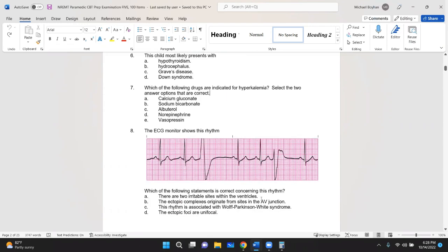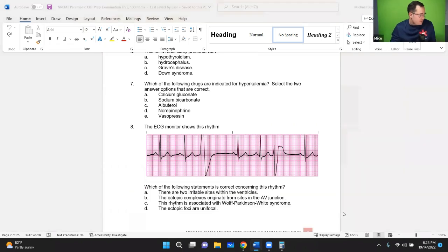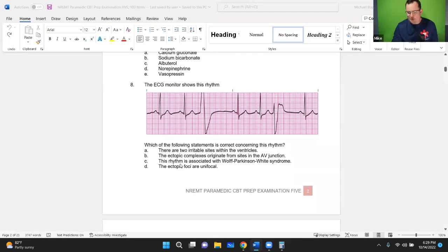Would that answer be just A and B? It should be A, B, and C. Yeah, it should be. I do have the answer key here. Let's see what they wanted. They wanted B and C, even though that's what they wanted. But look up any literature: calcium gluconate and calcium chloride is 100% indicated in patients with hyperkalemia.